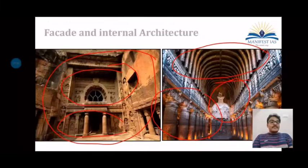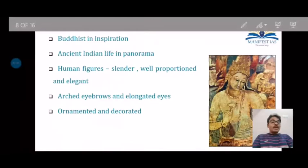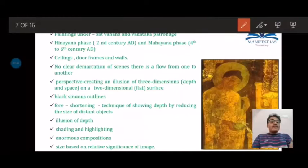See, where are they present? In these caves itself, on the ceilings, on the rooftop. Some of these images are present there. Apart from the rooftops, they are also present on the walls of the caves. Then apart from that, the door frames, all of these areas are richly painted.